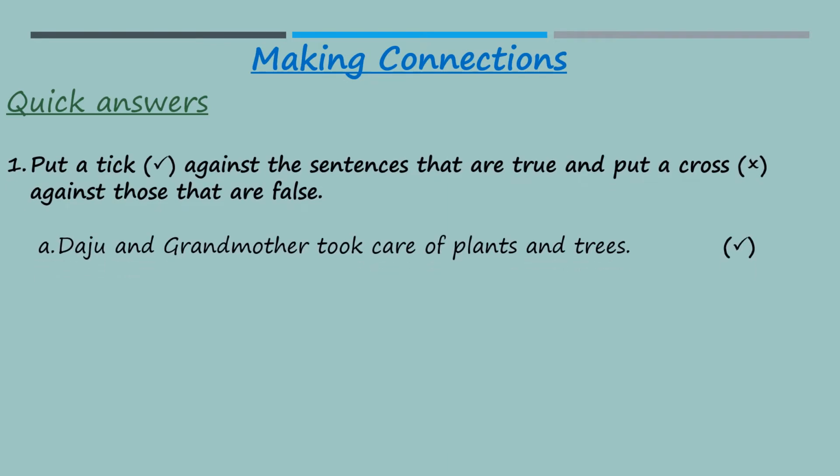Daju and grandmother took care of plants and trees. Yes, Daju and grandmother, they were caring. They took care of plants and trees. B. It is easy to find a Limi plant. Cross. We will put a cross because in this story we have seen that it was very difficult for Kanchi, grandmother and Daju to find the Limi plant.